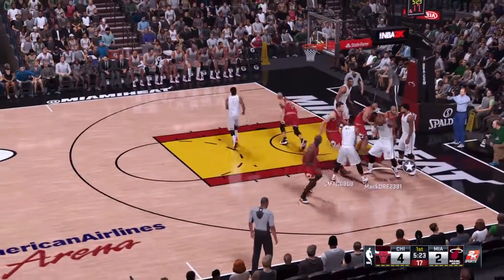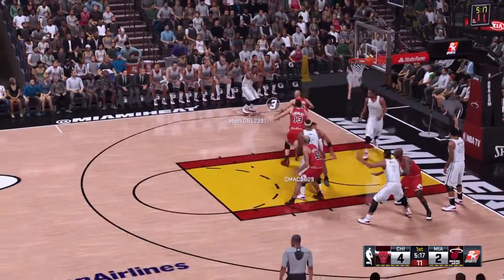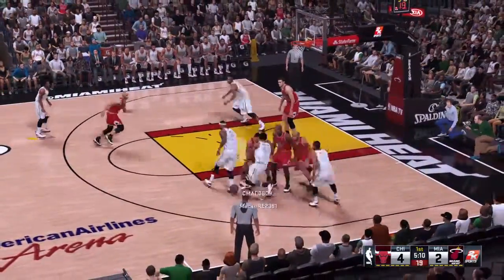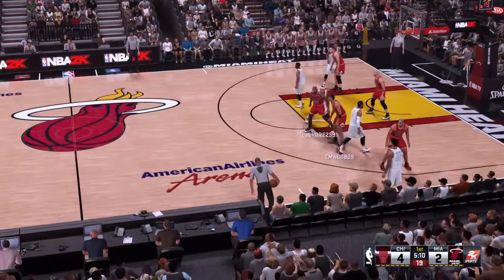And here in the first, closing in on 2 minutes played. Here's James to the wing on the left. And the wide open shot from Chalmers. That's now 4 misses on their first 5 attempts. Still trying to find the rhythm and flow here offensively. That's his first personal foul.